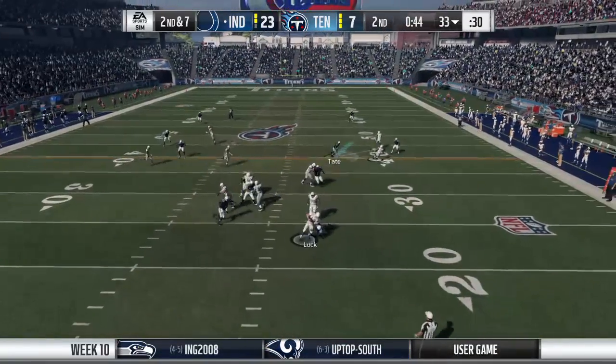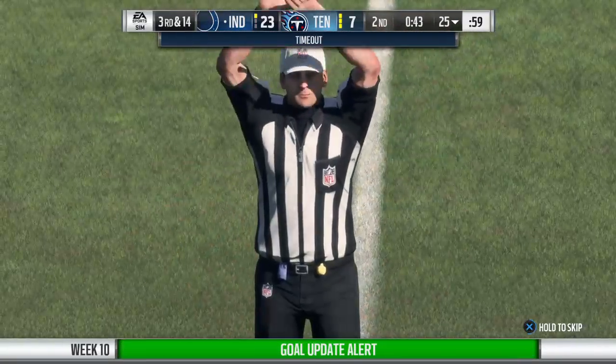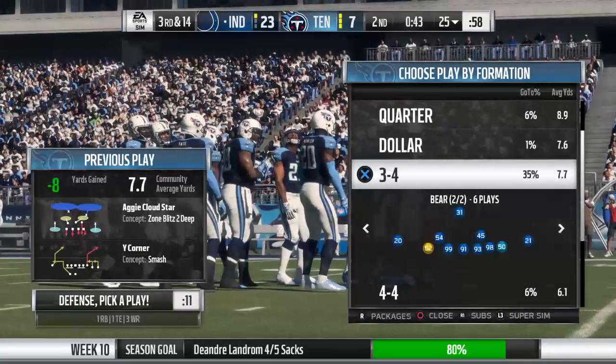Out of the gun, Luck. Under pressure, and down he goes. Luck is sacked. Now the Colts are going to burn the second of their timeouts as they stop it with just over 40 seconds to go in the first half.